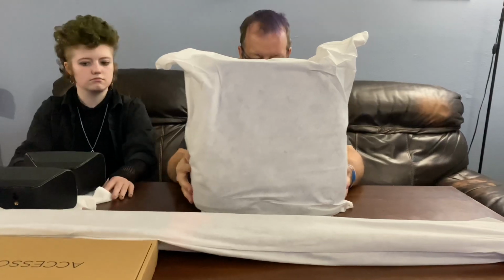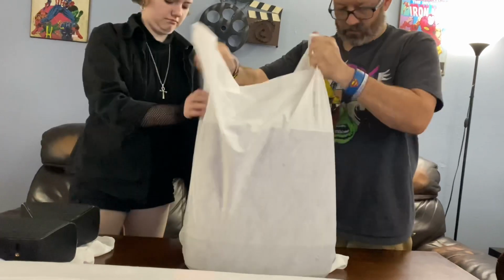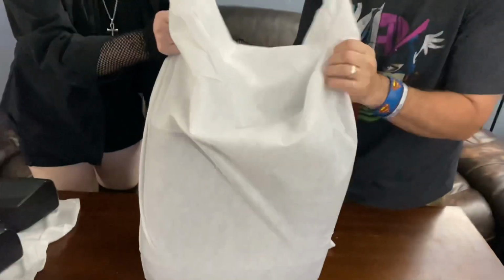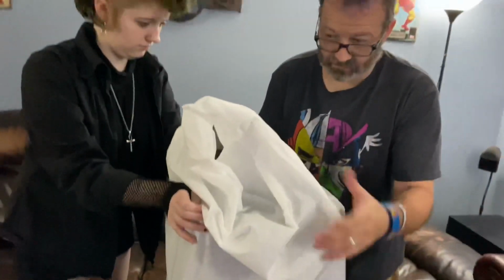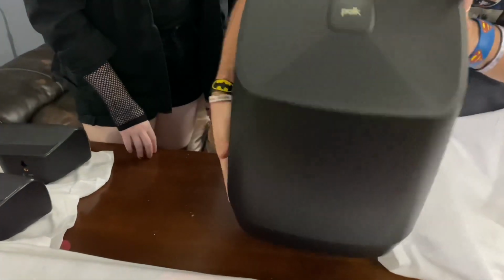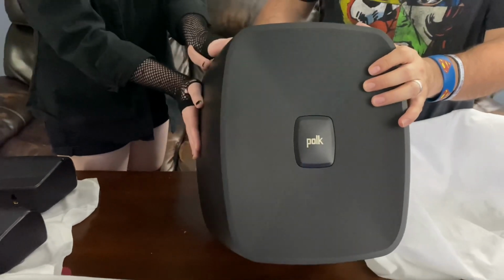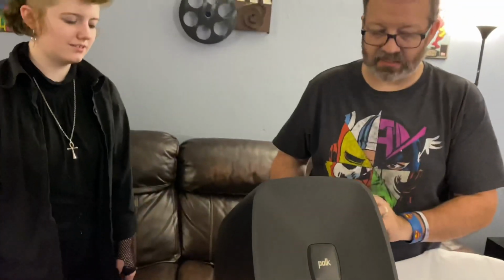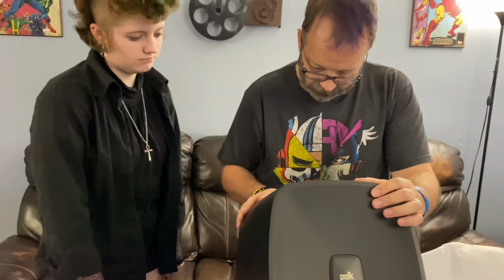It's a big one. Let me do the bottoms. There we go. Polk. Look at that. It's plastic, that's probably why. Not wood. And it does say 80 watts on it.